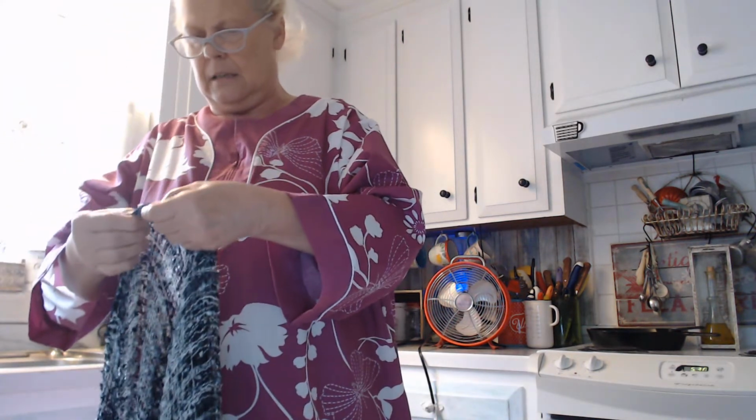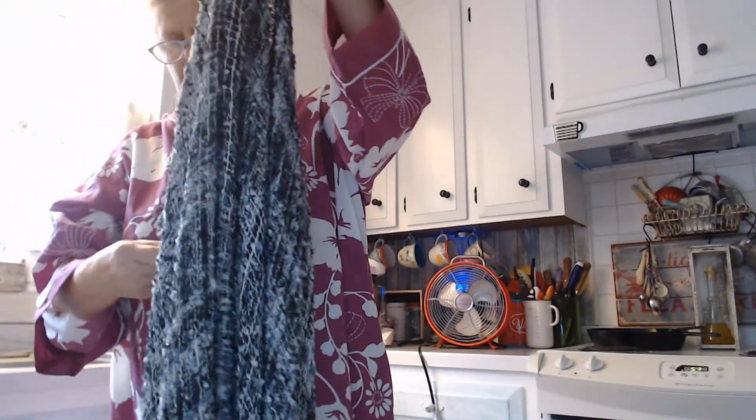I don't know if I took the tag off of this or not. Let me see. It doesn't have a brand name or anything, and like I said, I'm not a brand person. Oh, it does have the tag. This was $3.99, but again, it's just really pretty. I got that for me, along with this moo thing.